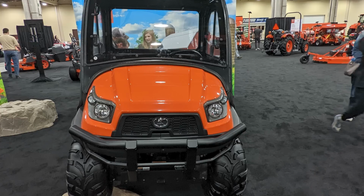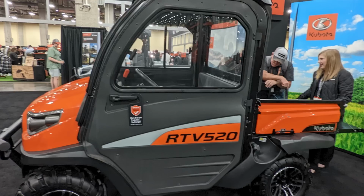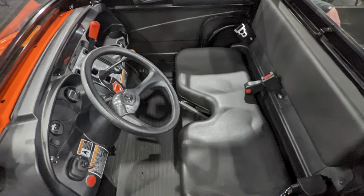There's also a crossroads configuration here of the RTV 520 we're going to be receiving. That's going to come with a factory cab, an electric bed lift, alloy wheels, cargo box mat, and a glove box already installed in the machine. Again, this is kind of a limited offering. We're only getting a couple of them. It's kind of a tricked out, built up version of the RTV 520.